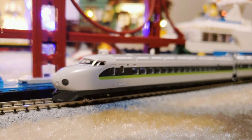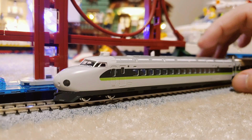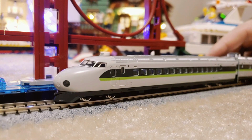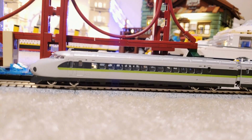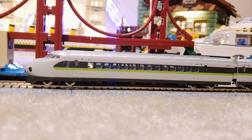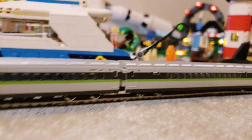It looks pretty good, as expected. Like I said, I didn't expect it to be as gray as it is. But what can you do? I think it still looks neat. They do make another color. I believe it has a blue stripe. And that one might be all white, actually. Whereas this one, clearly not.